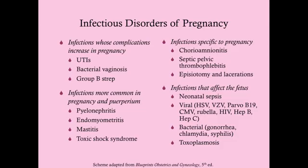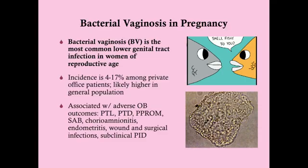Bacterial vaginosis is one of the infections that cause increased complications in pregnancy, along with the UTIs and group B strep. So BV is the most common lower genital tract infection in women of reproductive age. And the reason for this is that the genesis of BV is a disturbance in the flora of the vagina. And that flora is very well defined in women of reproductive age. And so once you disturb that, you can have some problems. We'll go into the pathogenesis in a little bit greater detail in about a minute.